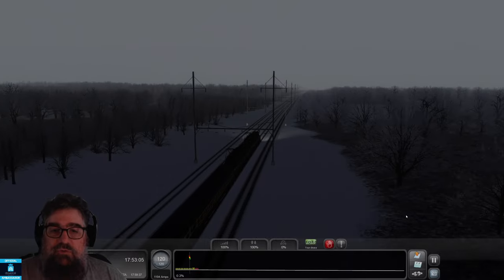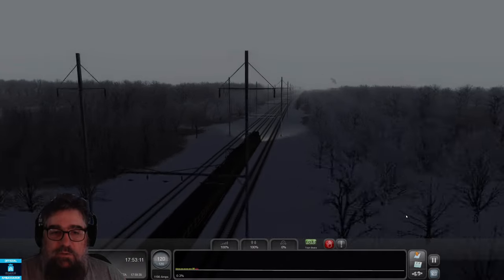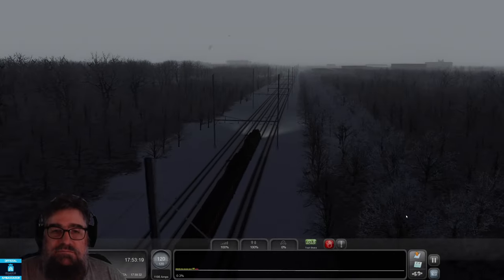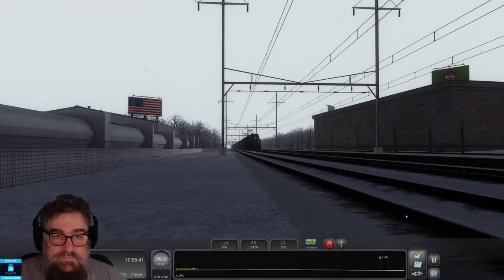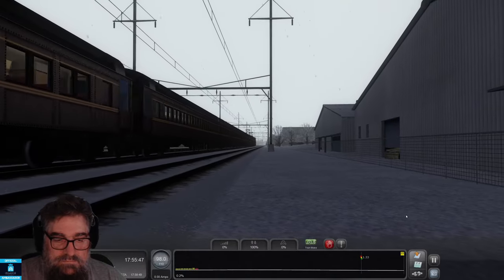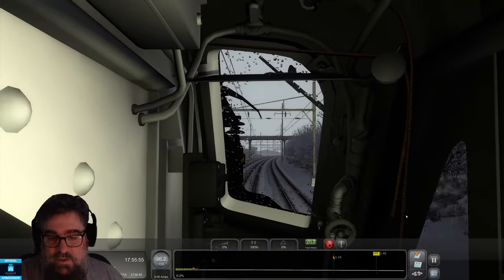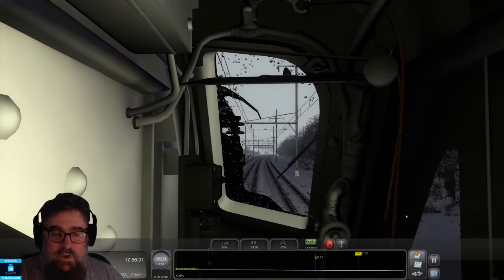I think this would be quite an interesting route to drive. Because while it's got a bit of straight and some really long runs, the scenery is quite nice, as I remember it from my trip. We're only a bit under 3 miles out now from New Brunswick, so I've been letting gravity do its thing and cut the power off a little while ago.